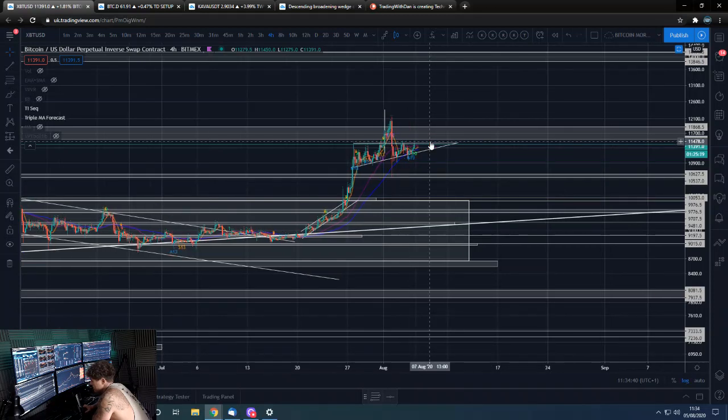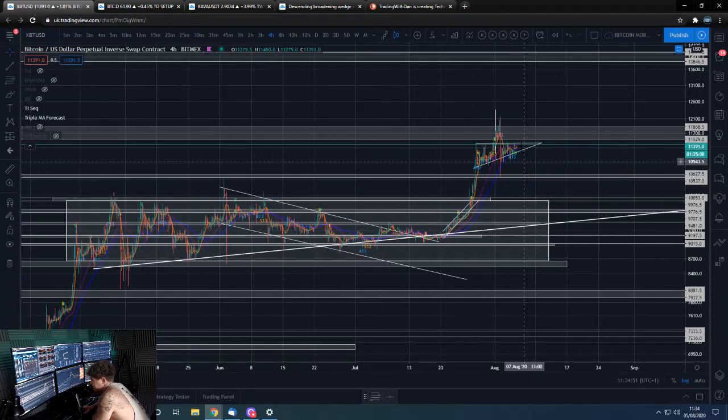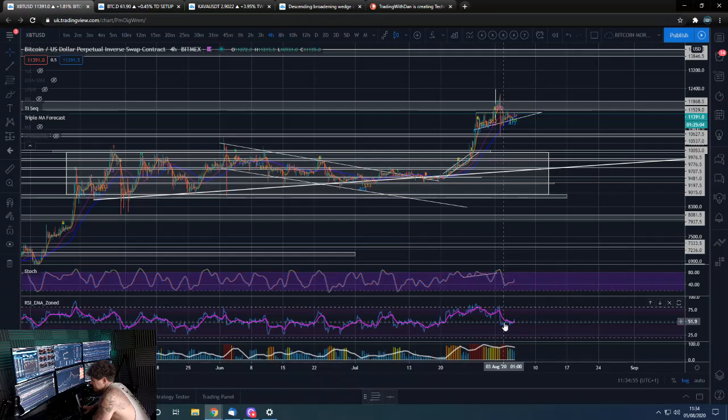But again, like I said, if we break above here, trade in this range, and actually form actual support on this level, then that is the support that I'm looking for. That will be a base that I am looking for. So not too much else to talk about realistically. We'll just have a look at the Stochs.